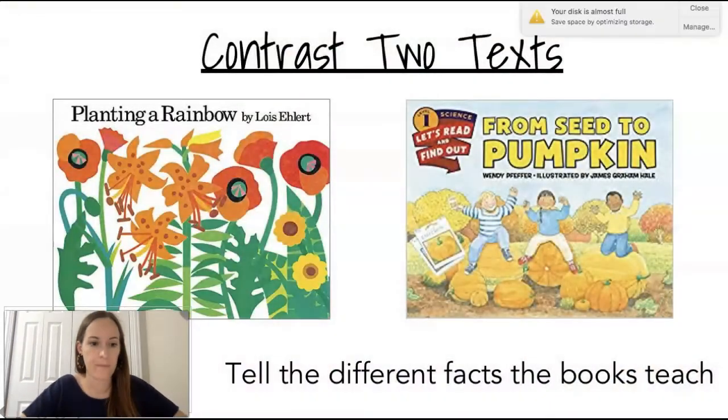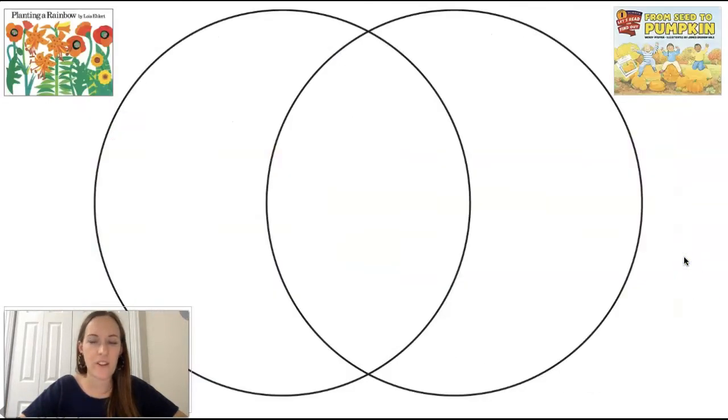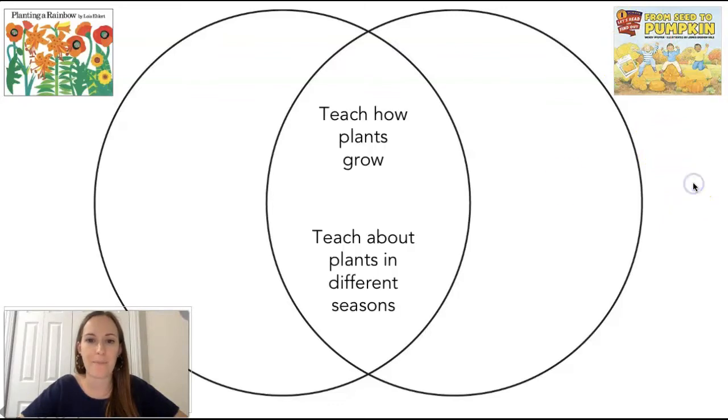Okay, so let's look at our Venn diagram to really tell what is the same and different about these two books. All right. So here's our Venn diagram. In the middle, we tell what is the same because that's where the circles touch. In this part, we're only going to write about what is true for Planting a Rainbow. And on this side of the circle, we're only going to write for what's true about From Seed to Pumpkin. So let's first talk about what's the same in the middle. Both of the books teach how plants grow. Both of the books teach about plants in different seasons.